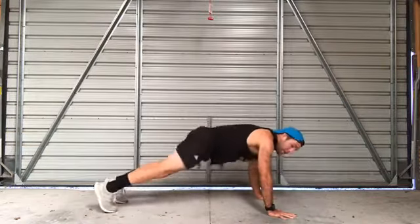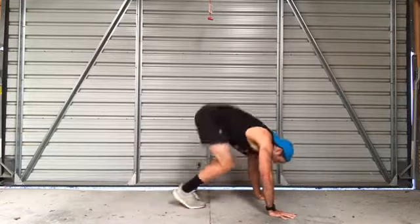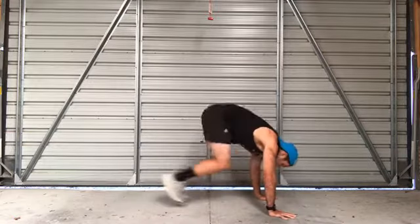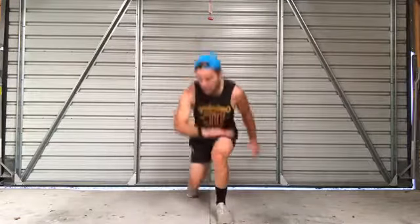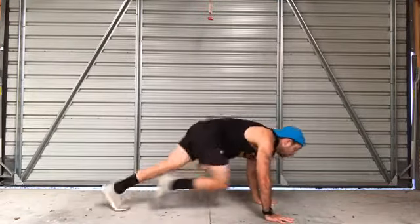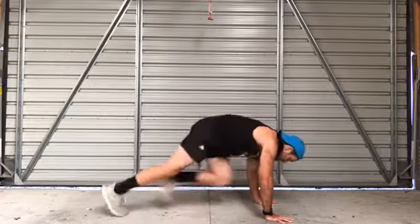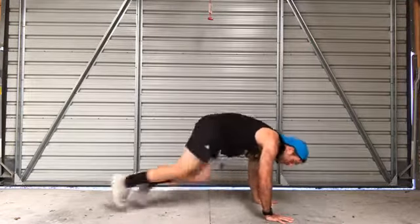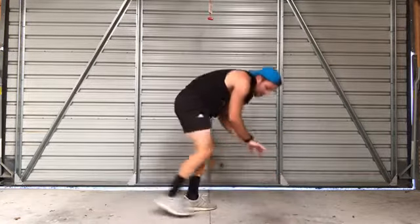Again, avoid those hips dropping to the ground. Land powerful. 2, 1, up. Lunges. Modification, take out the jump if you need to. And mountain climbers, go. Faster. 5, 2, 1. 15 off.